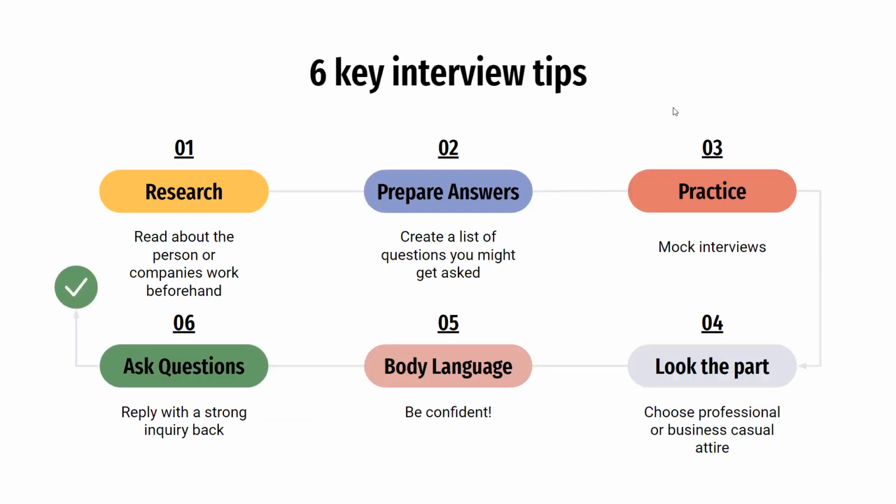There are 6 key interview tips that I have mentioned on this slide. Number 1 is research. The second, prepare answers. Third, practice. Fourth, look the part. Fifth, body language. And sixth, ask questions. I broke it down into these categories because I feel like once you have it all completed, it's a very good process to keep in mind. In addition, if you hit all these points, you're more likely to leave an interview you are proud of.